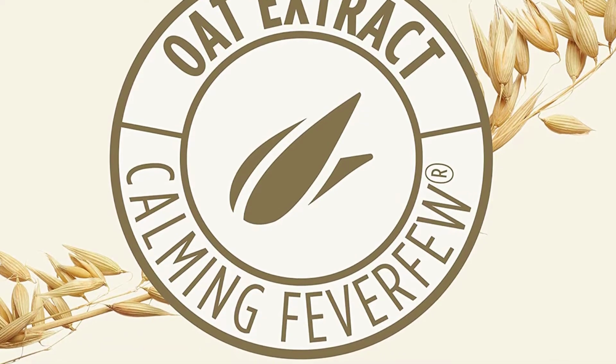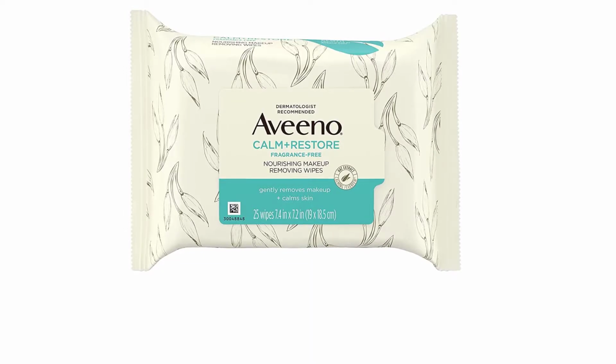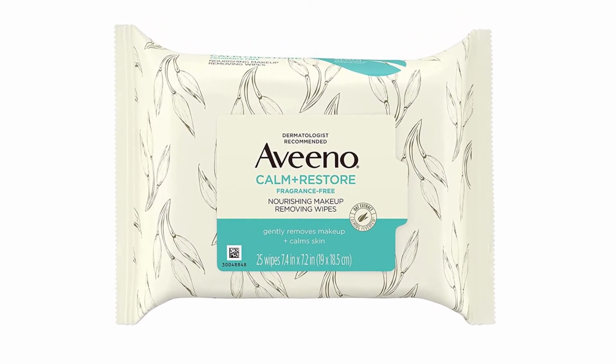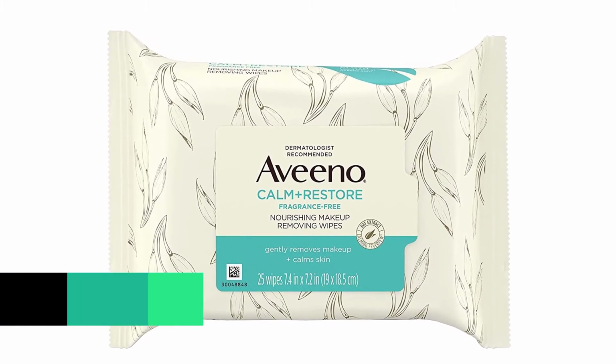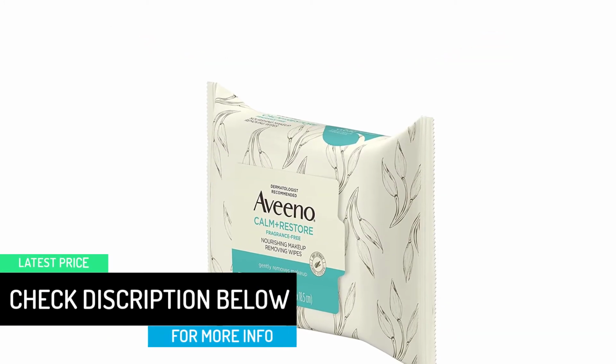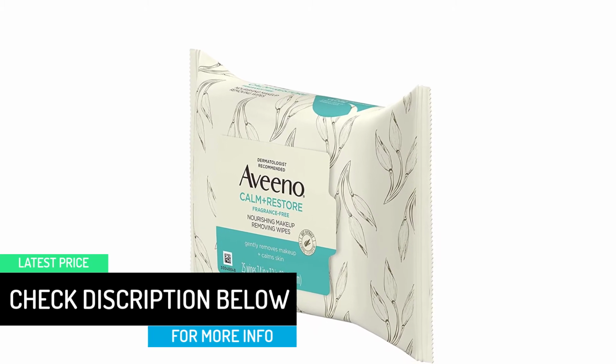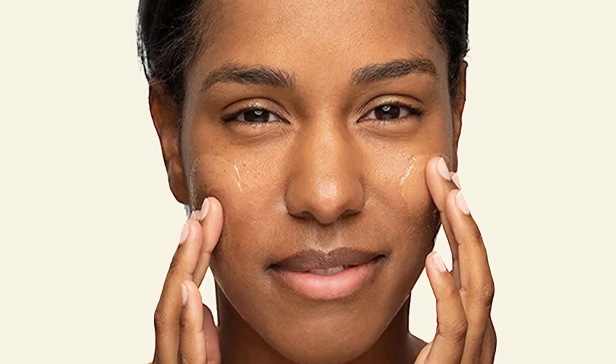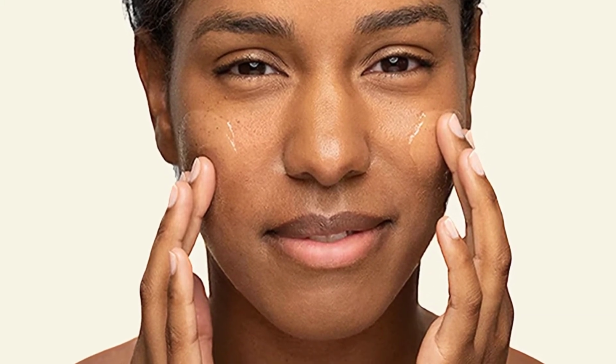In fact, 92% of testers said the soothing cleansing cloths felt gentle on their skin. Formulated with oat extract and calming feverfew, the pre-moistened, disposable face wipes are hypoallergenic, ophthalmologist-tested, free of parabens, alcohol, dye, sulfates, and phthalate. Once daily, gently wipe the cleansing cloths over face, eyes, lips, and neck. No need to rinse, and dispose wipe in trash receptacle. For a complete at-home self-care routine that helps leave skin healthy looking, try other Aveeno Calm Plus Restore products.